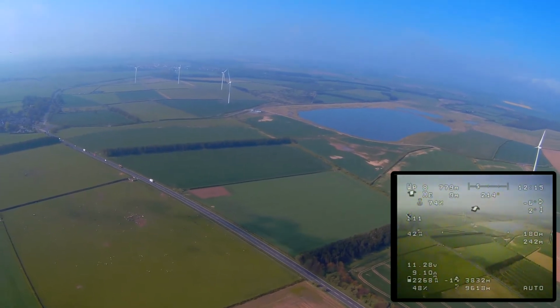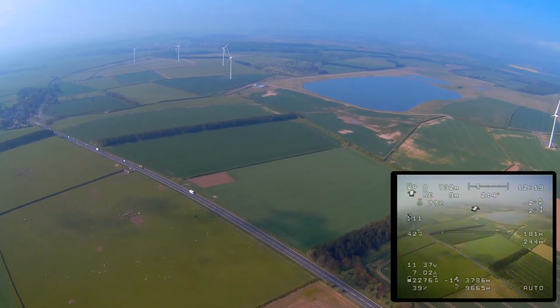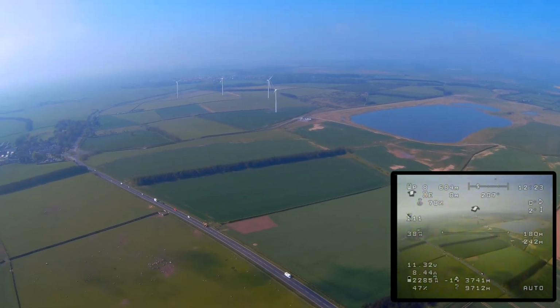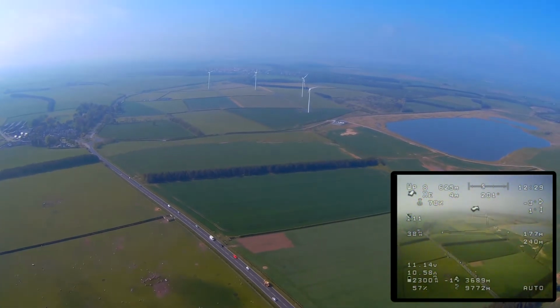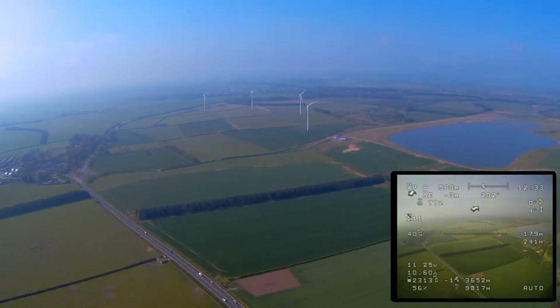So I reckon the time is probably round about 9ish in the morning, maybe a little bit after. See only 2 more cars on the road there this morning. Probably people heading off to work, I suspect.